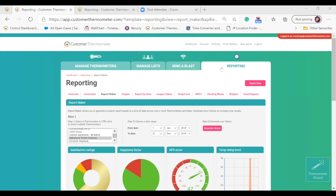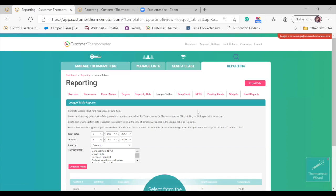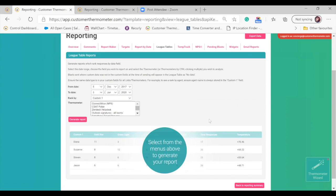Okay, great. So we're going to come out of our report maker we were looking at earlier, and then we are going to head to our league tables, which is at the top here. Once again, this is a really great report for looking at individual or team stats. So what we're first going to have a look at is our individual tech stats.